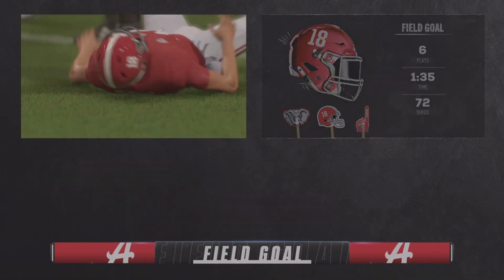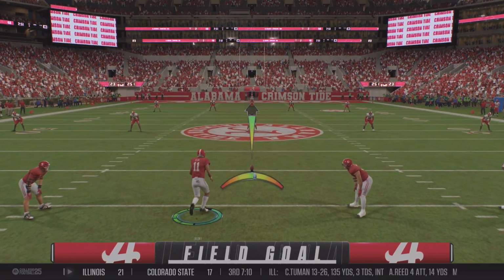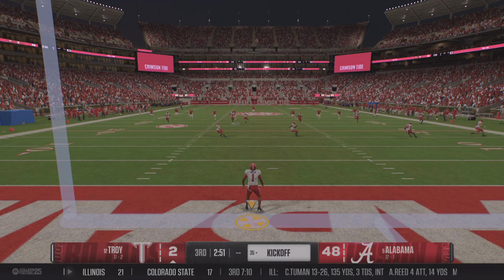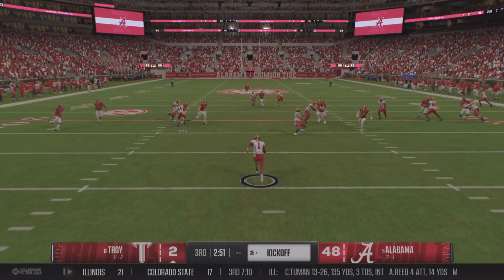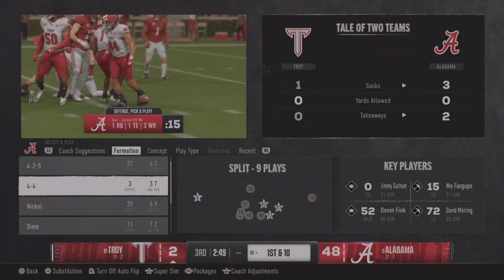Kick right down the middle. Can't hit it any better than that. And they add to their lead. And that one, my gosh, I mean, it's almost too easy. Nice kick. Bringing it out. It's Griffin. Tackled at the 14. Not very good field position to start here.